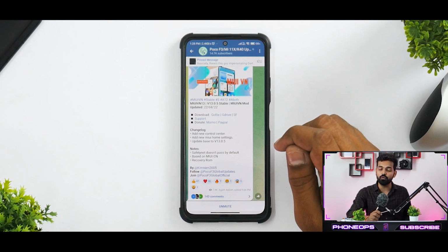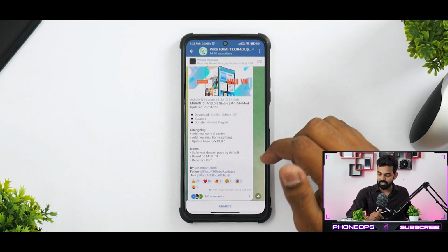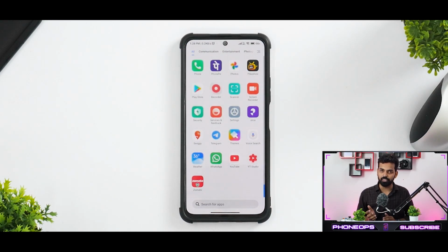Now what this means is you will be able to easily flash this from recovery, but safety net unfortunately is a concern. We will definitely talk about that, but apart from things that are not working, there are a ton of features which are really, really interesting about this ROM, and let's go ahead and talk about all of those.